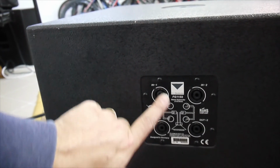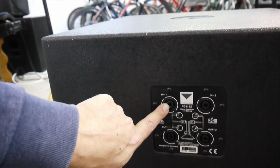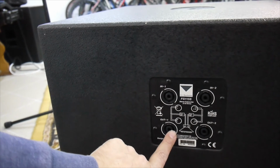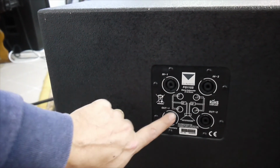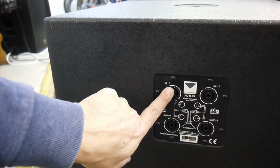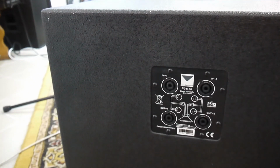Something else: if I use it in mono, then let's say I'm coming to one of these inputs and I have to bridge these two, and that makes two coils in parallel. If it's a single coil, it will be 8 ohms here and another 8 here. So it's either 8 here or 8 here. If it's bridged, then I have a 4 ohm loudspeaker. And this is really, really great.